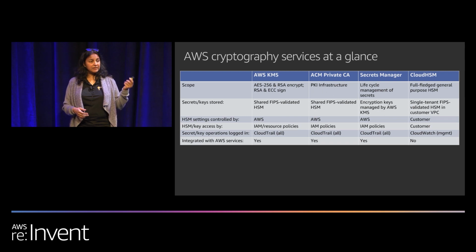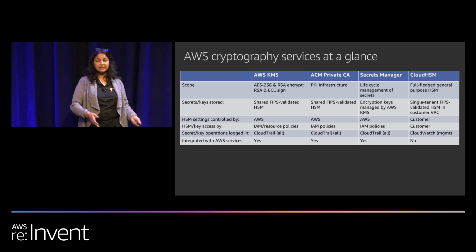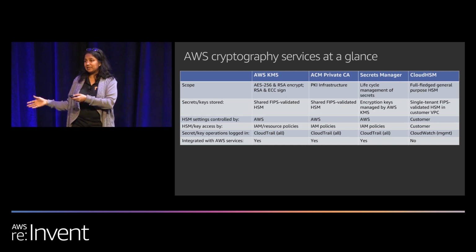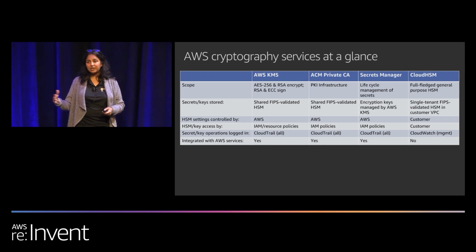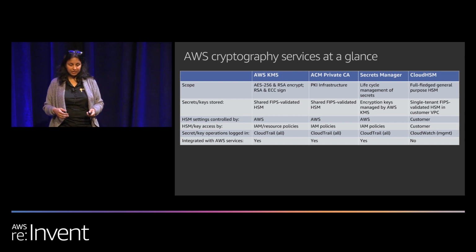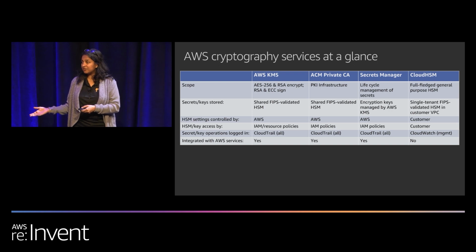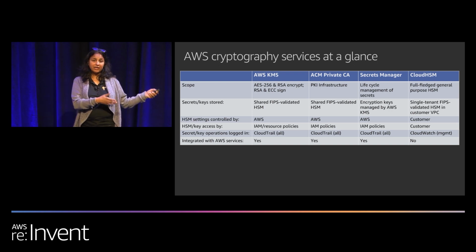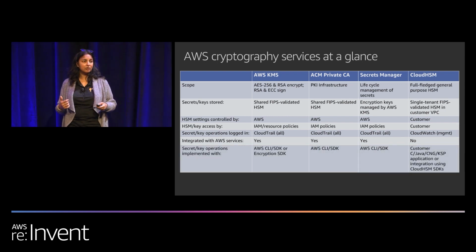Similarly, the operations, as we talked about, are logged in CloudTrail because these are all control plane services. For CloudHSM, it's inside the data plane, which AWS can't see, so you have to rely on your application or whatever the HSM provides to you in CloudWatch. CloudHSM is not natively integrated with AWS services. For that, you have to rely on KMS or some of the other services. You do have somewhat of a middle ground if you use custom key store, which is KMS connected to CloudHSM in the back end.